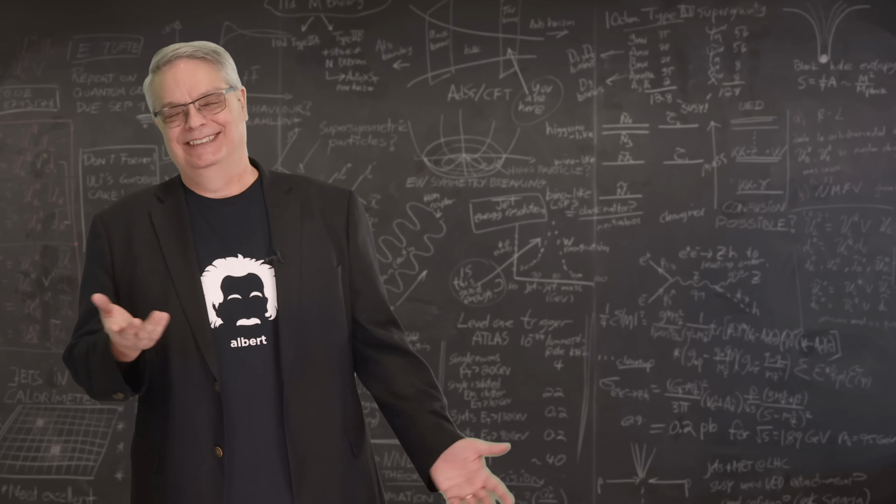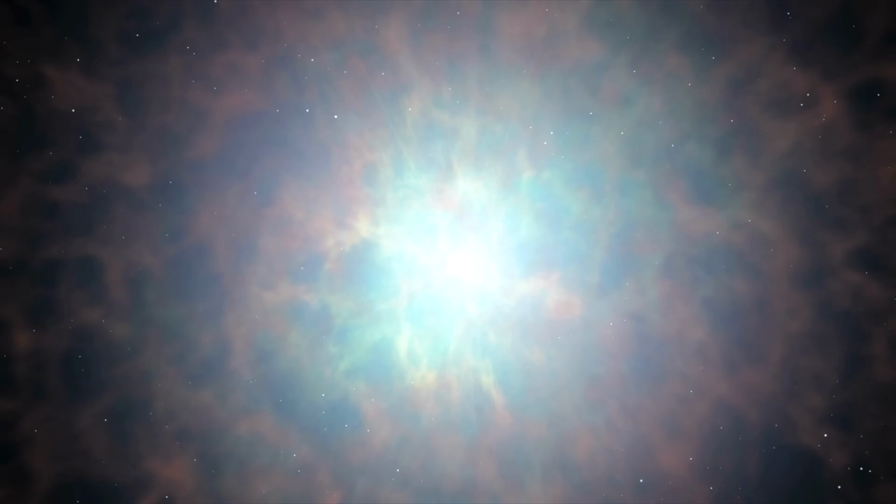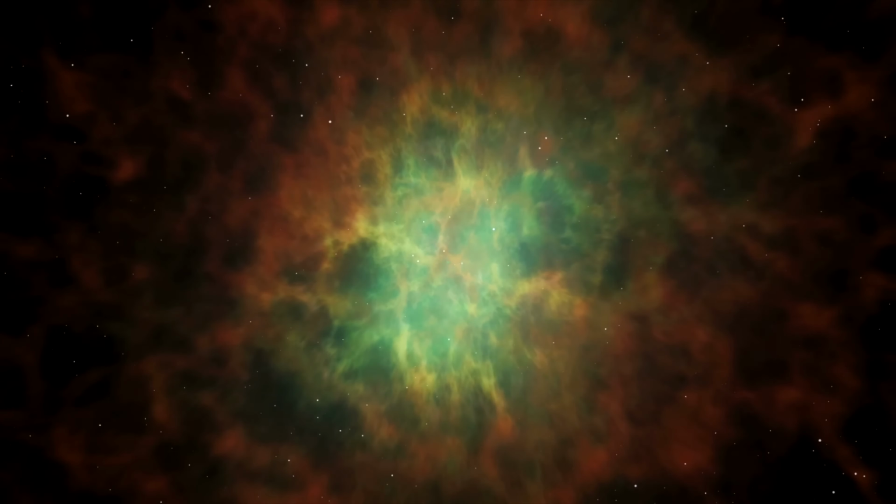Without the nuclear furnace supplying heat to provide an outward pressure, the core of the star collapses, and just like in your car's engine, when you compress the gas, it heats up. That heat sparks one last flurry of fusion, and the resulting energy heats up the outer layers of the star, and the star blows up. The result is a flash that can be seen millions or even billions of light years away.